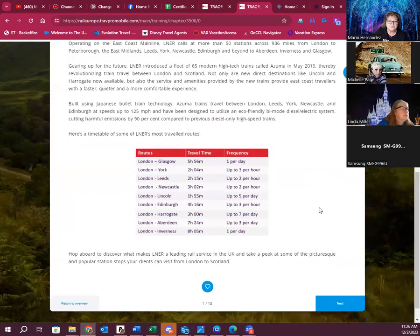Gearing up for the future, LNER introduced a fleet of 65 modern high-tech trains called Azuma in May of 2019, thereby revolutionizing train travel between London and Scotland. Not only are new direct destinations like Lincoln and Harrogate now available, but also the service and amenities provided by the new trains give East Coast travelers a faster, quieter, and more comfortable experience.